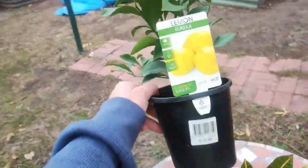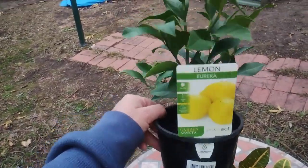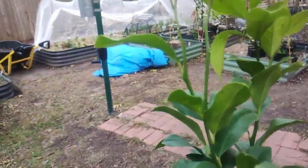This is a bit of a find. Well, not really. I've been spending money on other things, I guess. This is a Eureka lemon. I believe it's an Australian variety. Australians like to use the word Eureka.